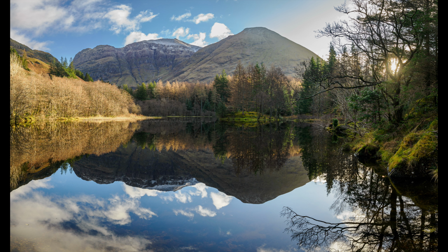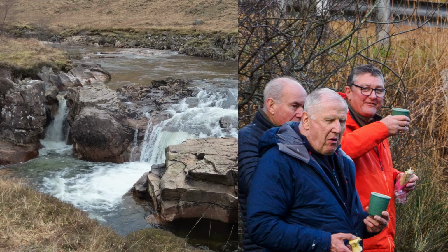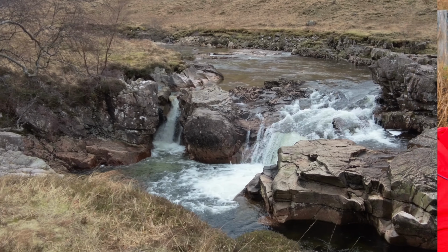However, on the way there we bumped into somebody quite famous. If you don't know who this is, this guy is called Gary Goff, the guy in the orange jacket. He was very appreciative of my orange trousers.